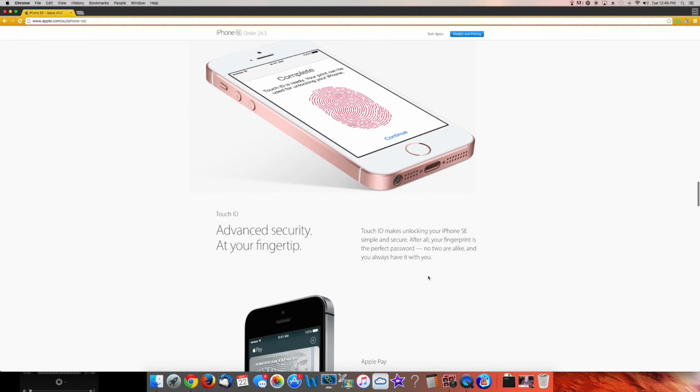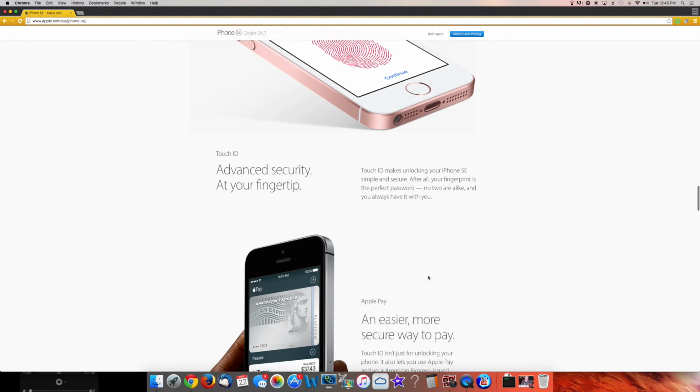It has Touch ID, advanced security at your fingertips. Touch ID makes locking your iPhone SE simple and secure. After all, your fingerprint is the perfect password. No two are alike, and you'll always have it with you.